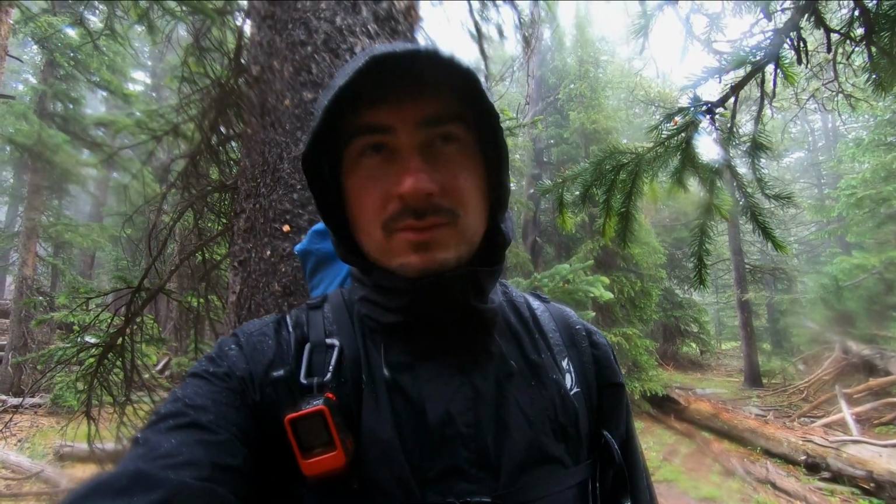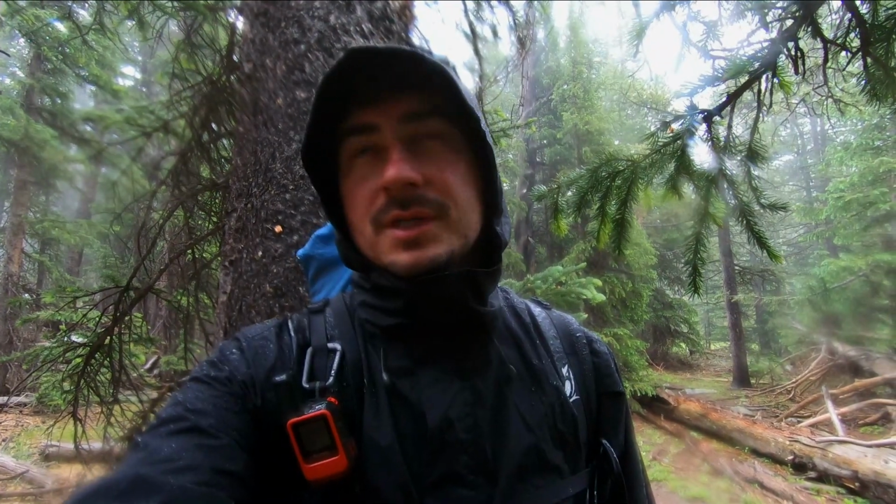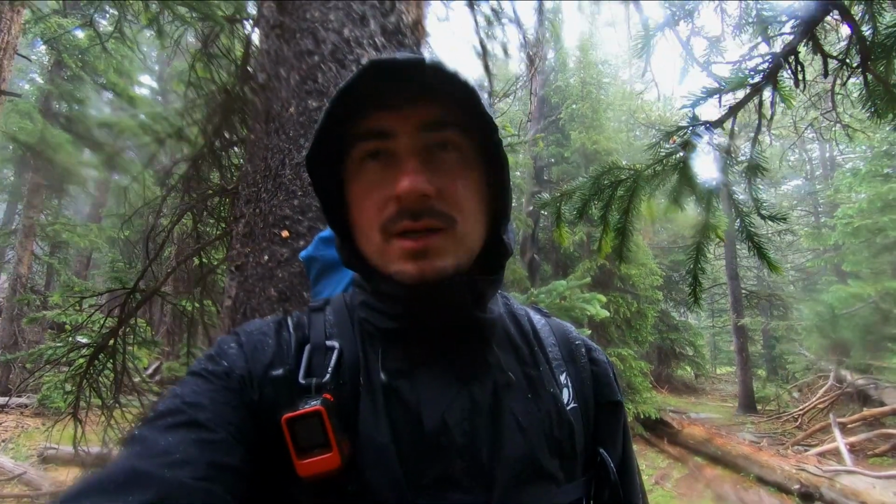I'm really close to Chipeta Lake. Like to make it there tonight, but worst case scenario, there's a small grove of trees that aren't so old, a lot younger, and I'll set up camp out there if I have to. But for now, I'm going to see if I can wait this thing out. It looks like there's light on either side of the rain clouds, so we'll see.